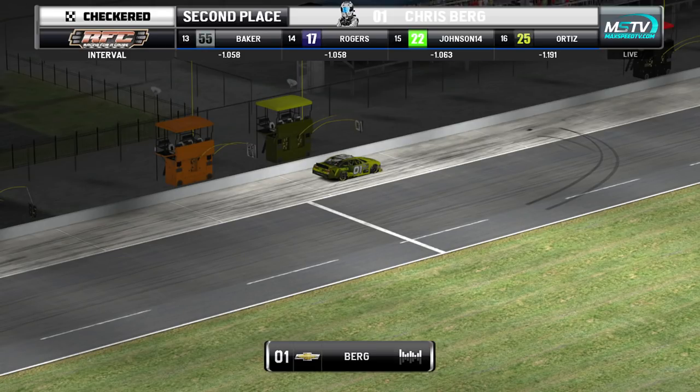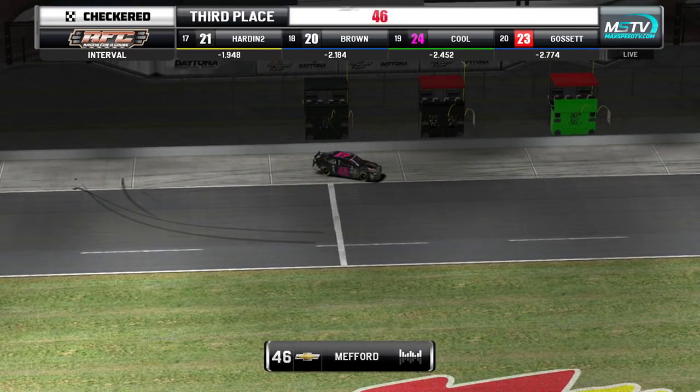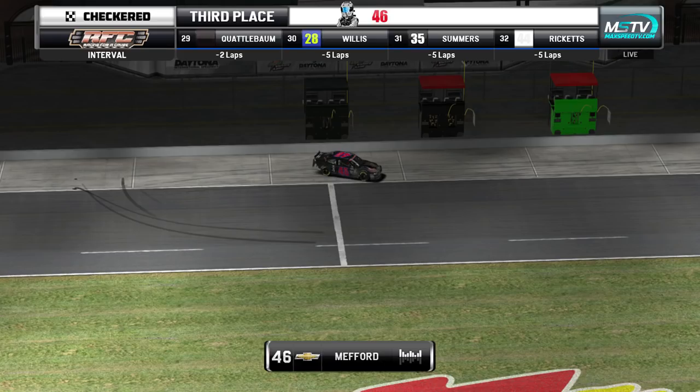All right, that is Chris Berg. Congratulations on second place. But now we're going to move on to Chris Medford, who finishes third out here tonight. Chris, your car's beat up. It's banged up. But here you are on the podium. Yeah, I barely got around to pit road. It's pretty destroyed right now. So tell us a little bit about your race and how the car was driving with all the damage it has on it.